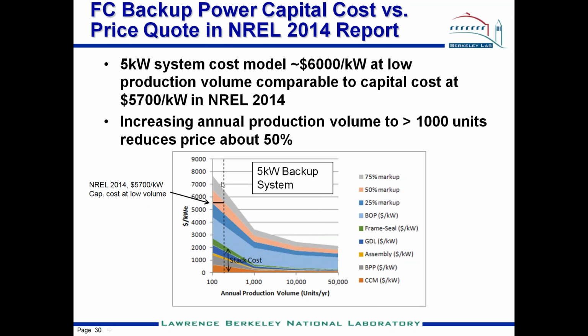It roughly corresponds to a 50% markup. Again, this is approximate. We don't know exactly how these markups look, and it could change over time. But it's showing that if this is where we are approximately, then increasing production volumes to above 1,000 units per year can achieve significant cost reductions. That's about a 50% cost reduction, from 6,000 to 3,000 and below.